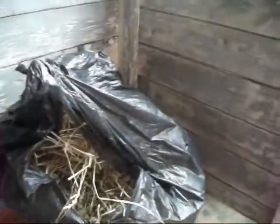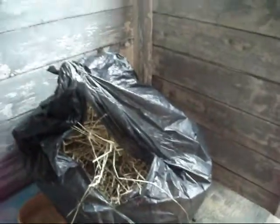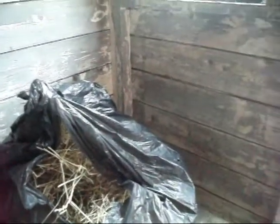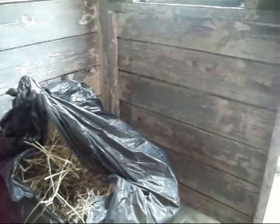Then I have the hay. This belongs in the garage, but I've just got it here for now to show you. The bag has ripped, so I need to replace that. It's just loads of hay in there. And I think that's possibly everything. They have lots of toys and stuff, but they're mainly outside in hutches.